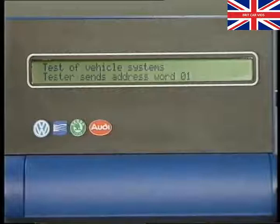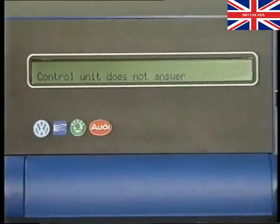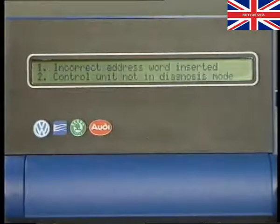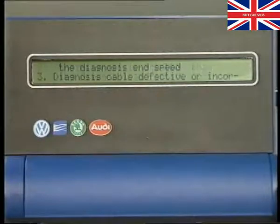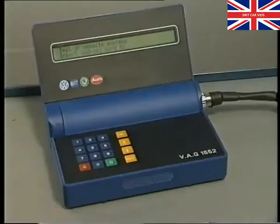If, on the other hand, the control unit does not answer, then simply press the Help key. The 1552 automatically displays a list of the most likely causes. The most common of these, by the way, is forgetting to turn on the ignition at the beginning of the sequence. Alternatively, you can of course refer to the workshop manual where you will find printed information. Having rectified the problem, whatever it may be, you can re-enter the 01 address code and try again.